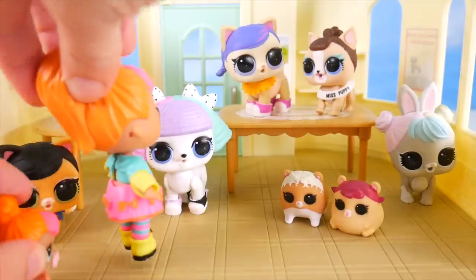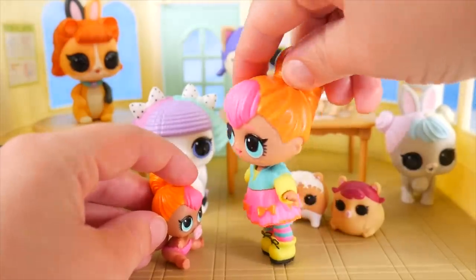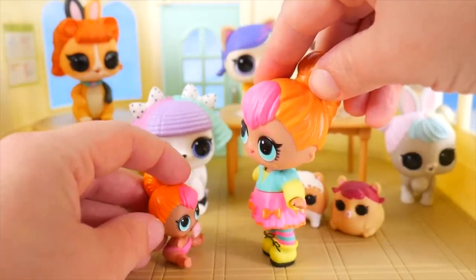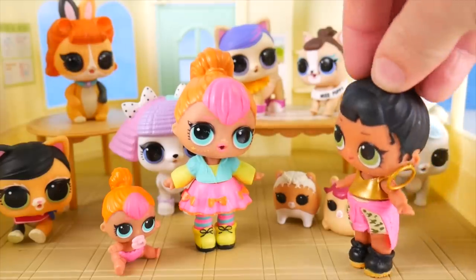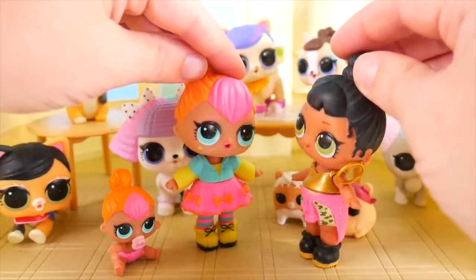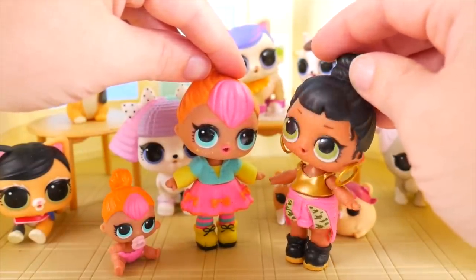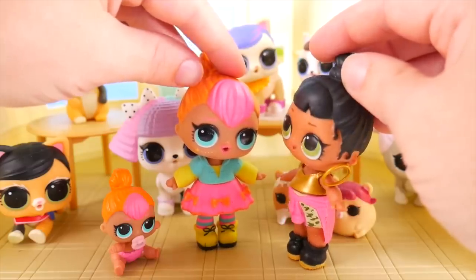Here we are at the pet store. Oh my, there is so much to choose from. I definitely think you'll find a pet here. I hope so. Hello, can I help you? Hi, honey bun. Do you run this pet shop? I sure do. I know all these pets. They'll make a great pet for any home.